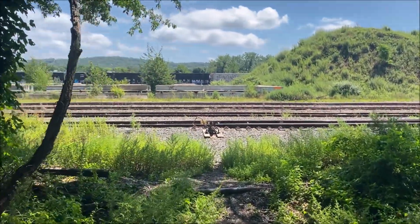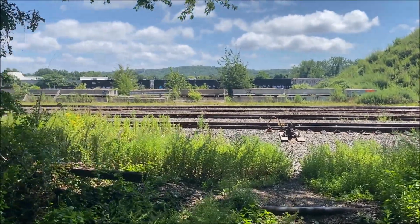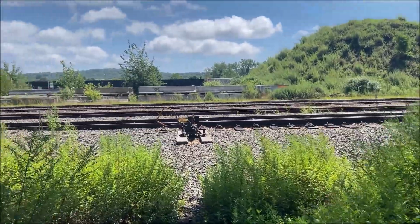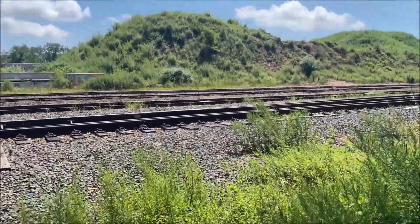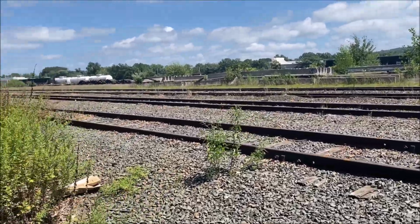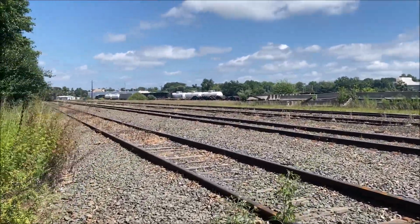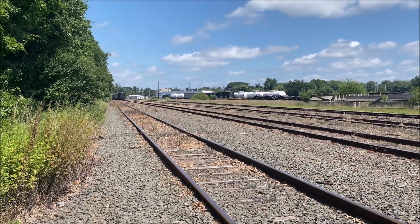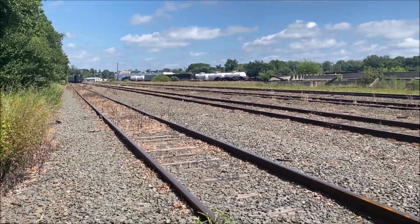Obviously, because it's active, it's very dangerous, so I'm not going to walk on it, and I would highly recommend you don't do the same if you come here. But I will just take a brief look. Yeah, I can't see the train, but I heard it. It sounded very close.